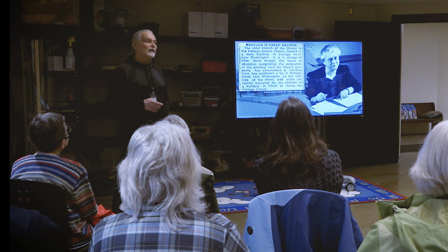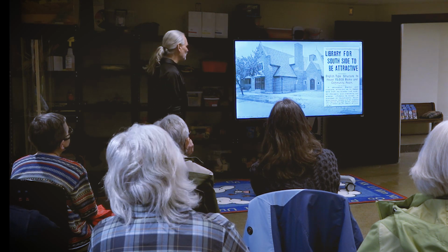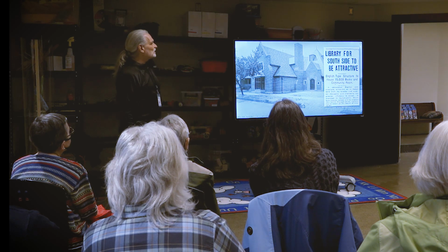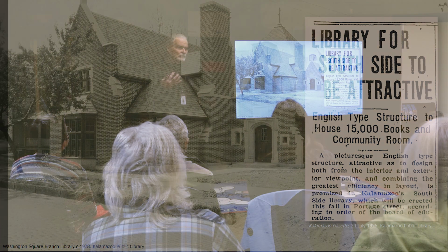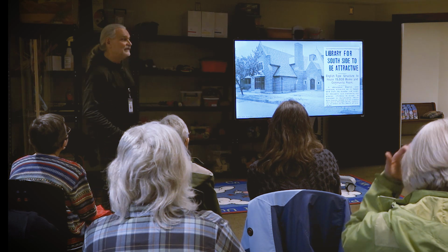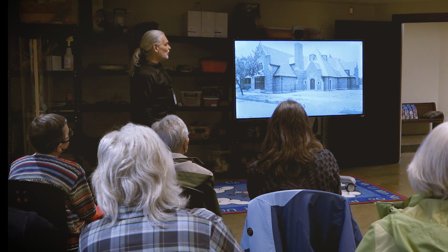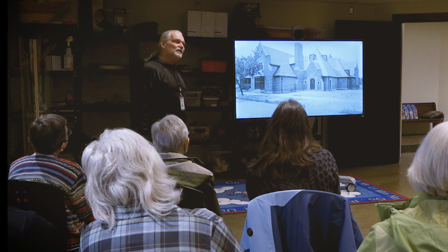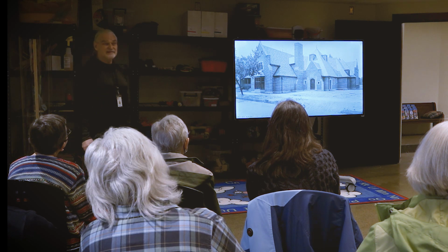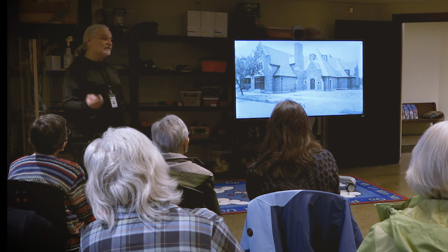So they built the building, and it opened in early 1927, or in the summer 1927, I should say. This is what it looked like at about the time that it opened. In fact, there's evidence in this picture of the construction going on. They made a big deal out of it. It was an English Tudor style, and that it would be a beautiful thing, and it would suit the community, which it does. Thankfully, not a whole lot different than what it looks like today, which is a gift, right? Here we are 96 years later, and we still have an absolutely gorgeous building.